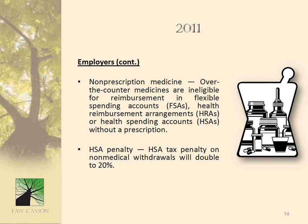HSAs, the old penalty on that was 10%, now it's 20%. And the penalty is if you use the money in your HSA to buy things that are non-medical. So let's say you just wrote yourself a $150 check, put it in the bank, and it wasn't used for medical expenses to reimburse yourself or directly, then you're going to pay a 20% penalty tax on your 1040.